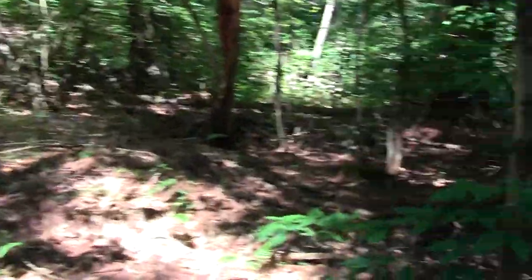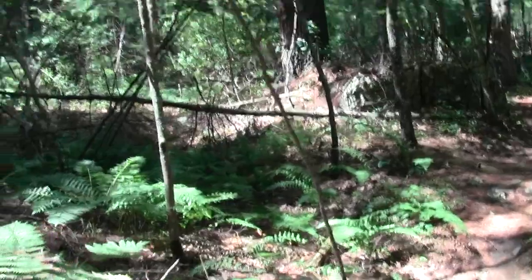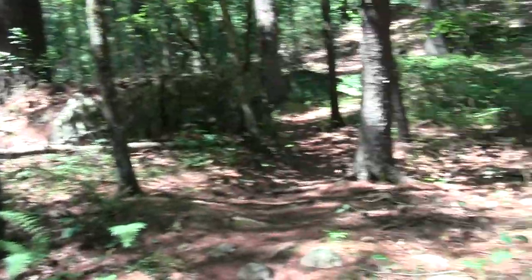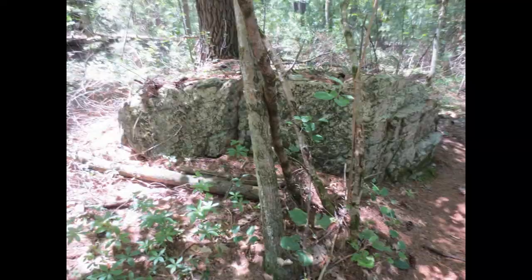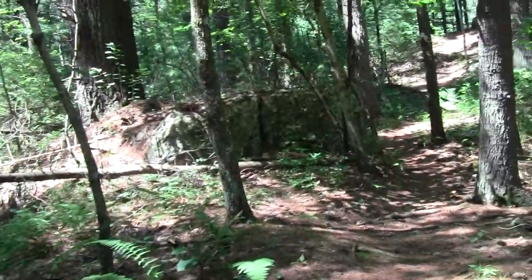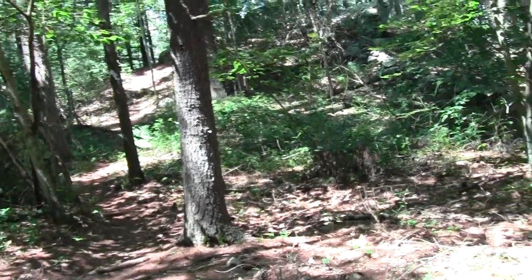Wow. Some kind of fire swell. Who knows? Interesting. We came from that direction. This way, which is south-ish.